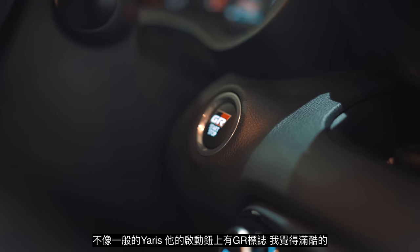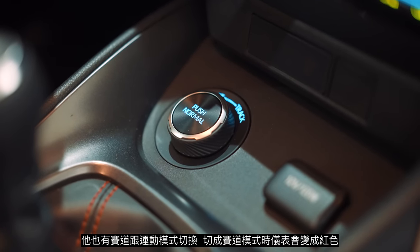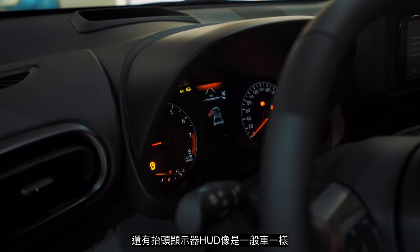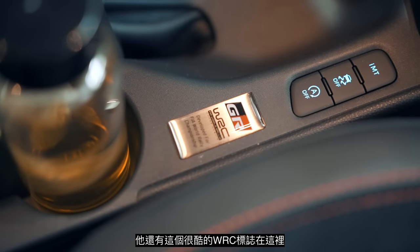Unlike the regular Yaris, it does have a GR start stop button right here, which is pretty cool. And then it has the sport and track mode. So when you go into track, your display turns red right here. And then it does have a head-up display, HUD, just like what you're used to in Beamers and stuff. Yeah, and it has a really cool WRC badge here.